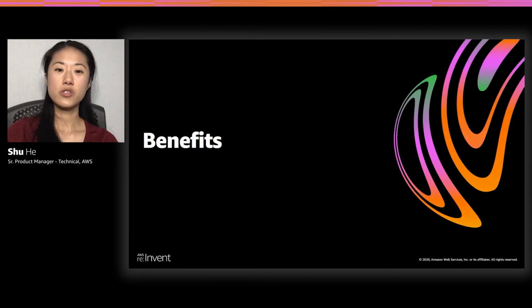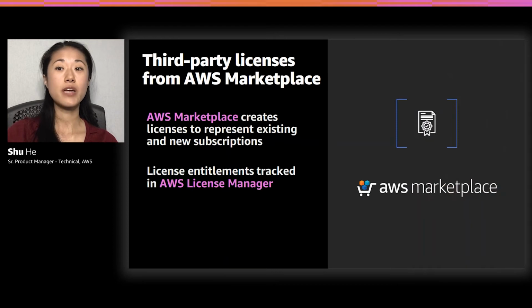In the next slides, I'll summarize the benefits of this launch for our AWS Marketplace customers. The first benefit of managed entitlements for AWS Marketplace customers is that as a part of this launch, AWS Marketplace will create licenses that represent both your new and existing subscriptions. These licenses will be tracked in the Granted Licenses section of the AWS License Manager console. You can use the AWS License Manager console to view the third-party software licenses that you have acquired in AWS Marketplace.